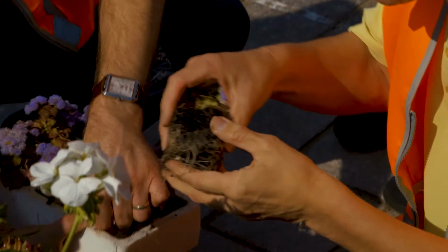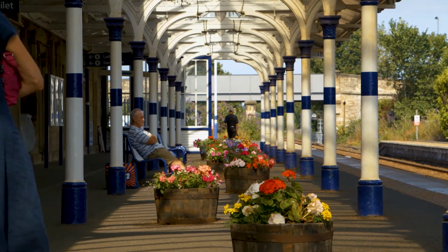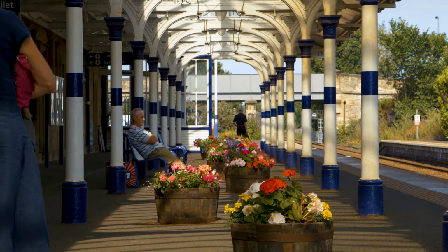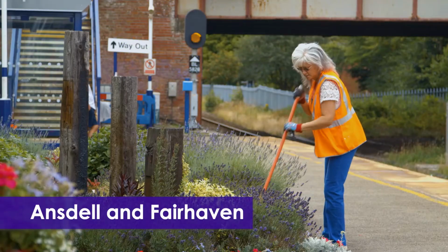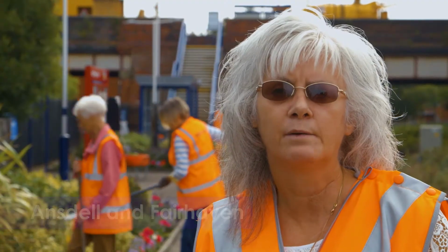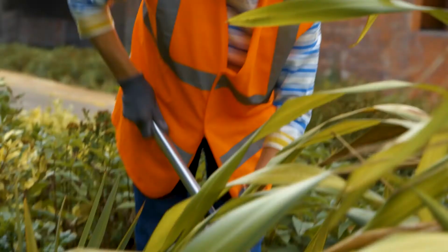I think the look of the station, this was more or less bare before we took over. A lot more people use the station now because of how it is, and we're all getting comments, you know, this is flowering or that's flowering, all that, so it's lovely really.